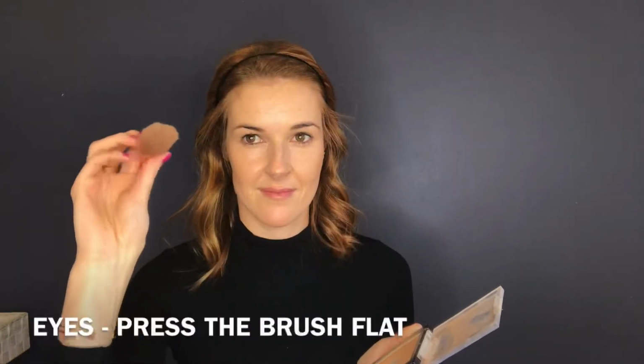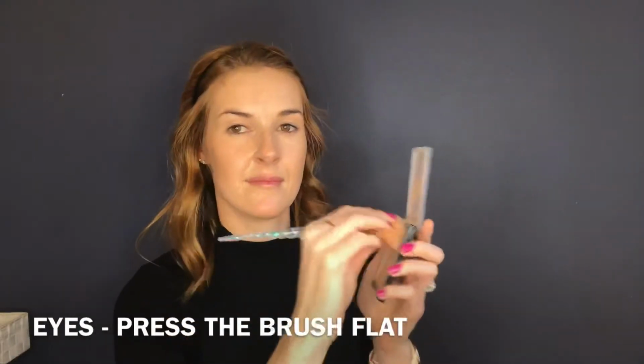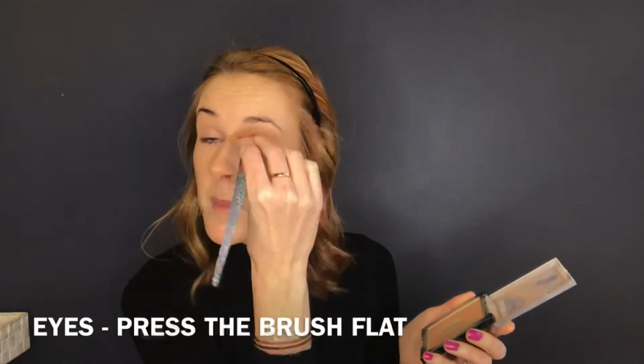Moving over to bronzer now on your cheekbones, your temples, and the side of your forehead. I prefer to use a lighter bronzer and just do a slow color build-up. Now I take the same bronzer brush, press it flat, and brush a few strokes of bronzer on my eyes.